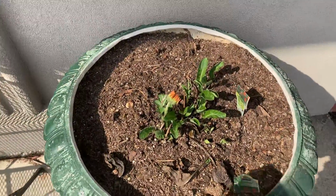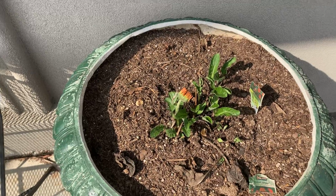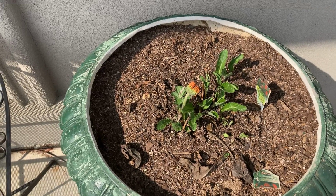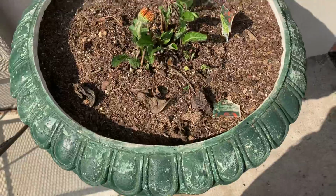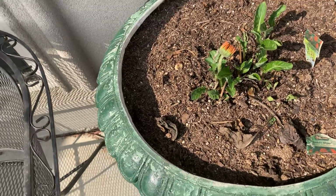The Gerber Daisies that I've had for, I swear, 5 years, they're coming back in one of the pots. It's amazing. These things are just so hardy. I need to get new pots. You can see these. They've been painted and sanded and painted and sanded, and I got cracks.